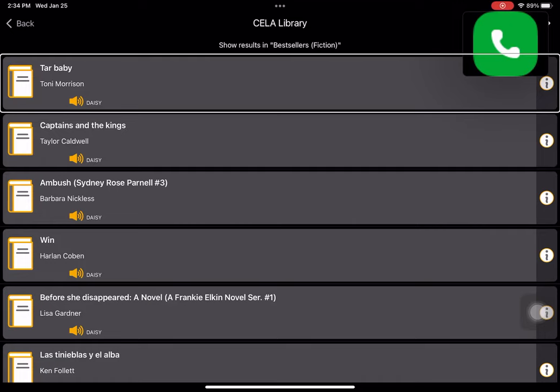So I do encourage individuals to gain access to Bookshare because you do have a lot more titles available to you. There's a lot of academic materials up there as well, which are very helpful for students and educators and librarians as well if they have to look up something for their patrons.